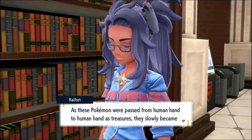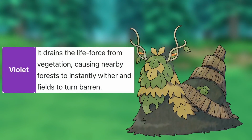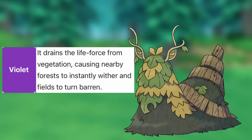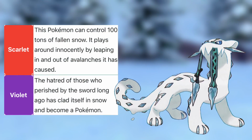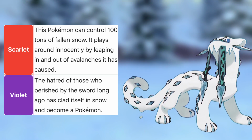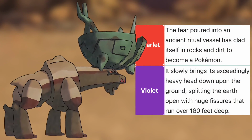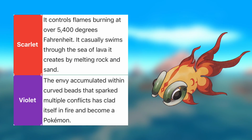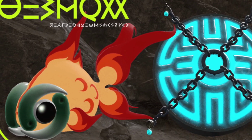If you remember the story, all four of them are actually born out of some kind of negative emotions. But in another Pokédex entry, Wo-Chien is mentioned to drain the life force of vegetation, instantly withering the landscapes. And the theme continues for the rest. One Pokédex entry tells us how they came to be and the other tells of the terrible disasters they bring. Chien-Pao was born of hatred and now takes joy in causing avalanches. Ting-Lu came to be out of fear and now causes massive fissures in the earth. Chi-Yu was created by envy and swims in seas of lava while melting the land. These are some of the most dangerous beings to exist in the Pokemon universe, and they're all your fault.